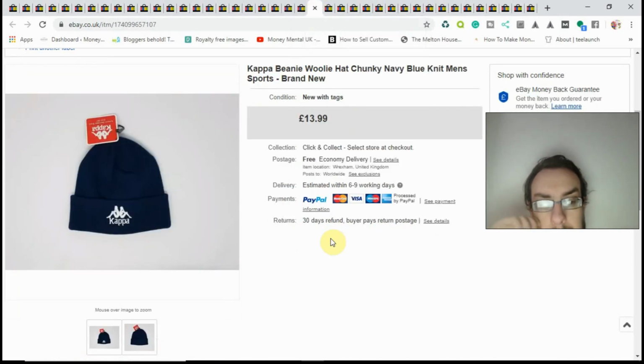And next, this Kappa Beanie. Got this actually, I think, at the same time as that blazer. Cost me 50p in Sue Ryder. It's brand new. Listed at £13.99, which is a bit high. I think they probably go for about 12 quid.